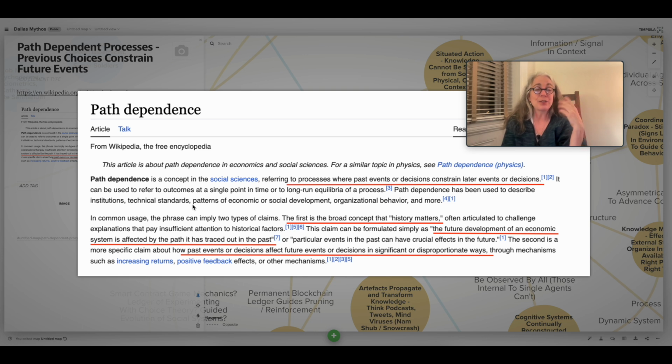History matters. And so I'm a cultural geographer. I like history. I think history is important. The second is a more specific claim that past events or decisions affect future events in significant or disproportionate ways. And so this is part of the complexity theory, is that I think they're looking for patterns in social systems where small incremental changes result in significant changes. And I would assume generally significant changes that advance towards a goal.